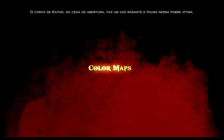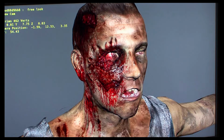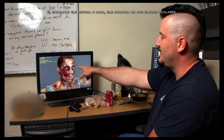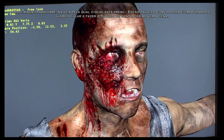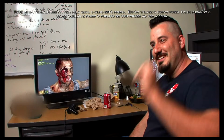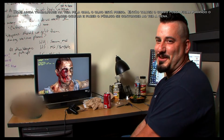Cronus's crow in the opening cinematic flies down and ends up landing on this hapless victim. And as he's eating the guy, he rips the eyeball out of the socket. So it's especially juicy and nasty. Later today, I'll be working on the vein that the eyeball's attached to. So maybe the crow can wrestle the eye out and really get some good squirming going on in the audience, sort of thing.